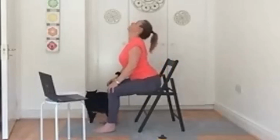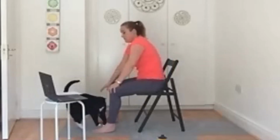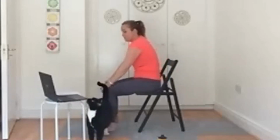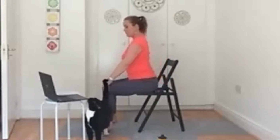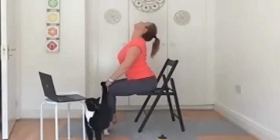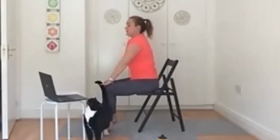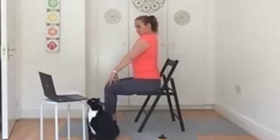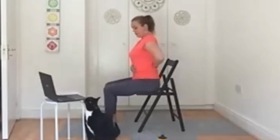Inhale, you arch. Exhale, you round. And go for one more. Inhale, you arch from your sit bones all the way up. And then exhale, you round. Super. Then coming back to center to your nice long spine.